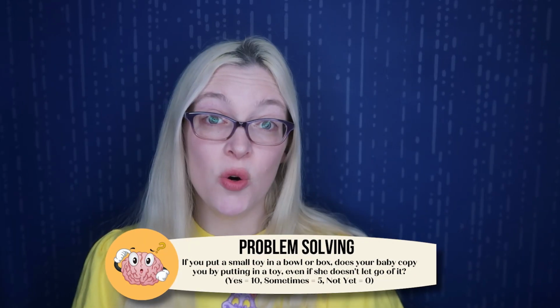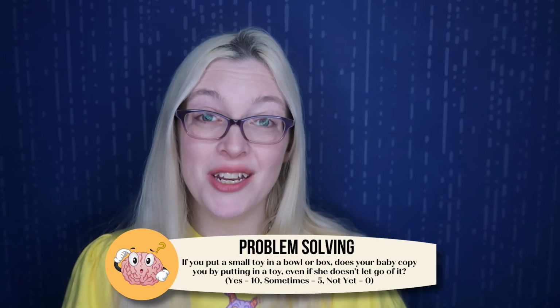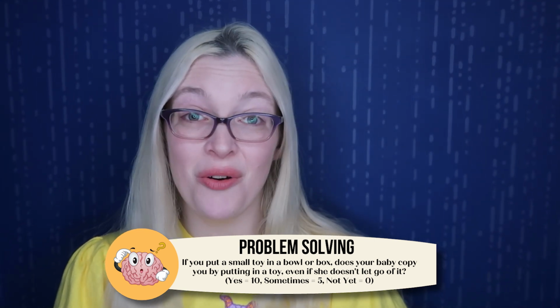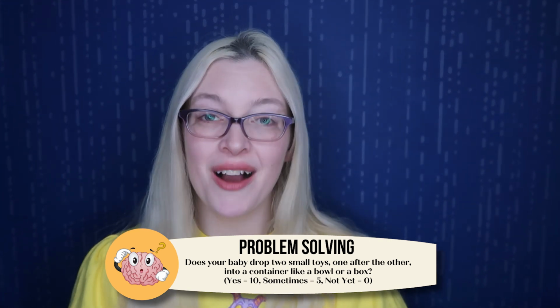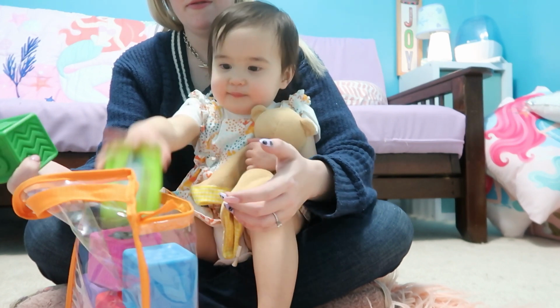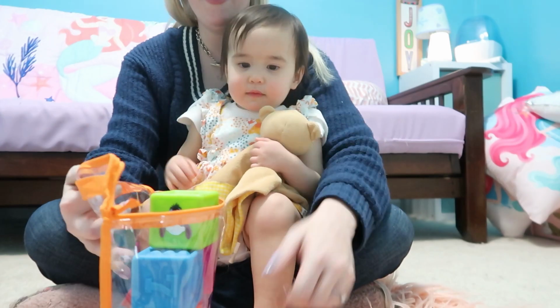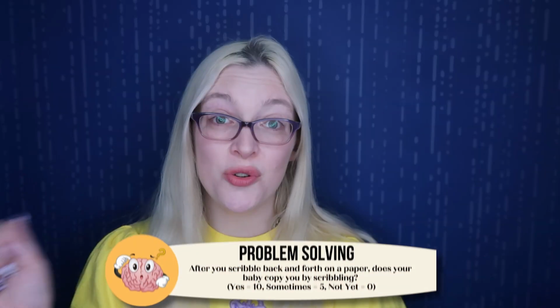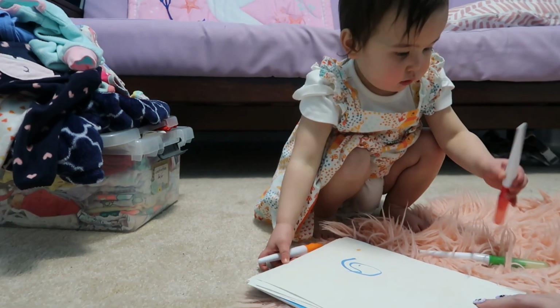If you put a small toy into a bowl or box, does your baby copy you by putting a toy into the bowl or box, even if she doesn't let go of the toy? Does your baby drop two small toys into a bowl or box one after the other? Can you drop this in the bag too? Good job. After you scribble back and forth on paper, does your baby copy you by scribbling?